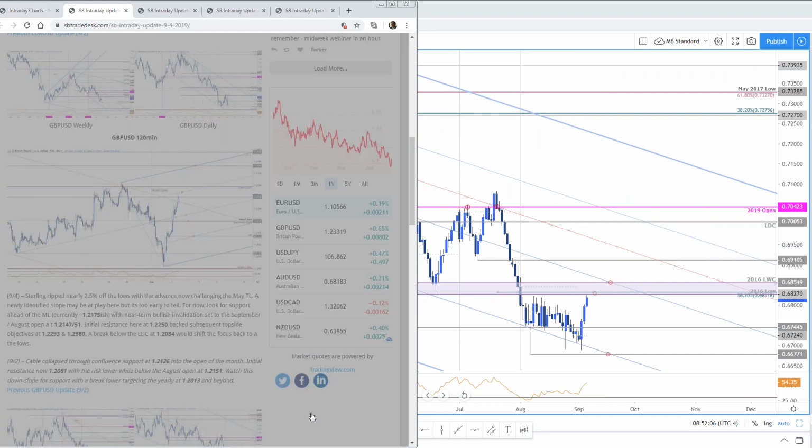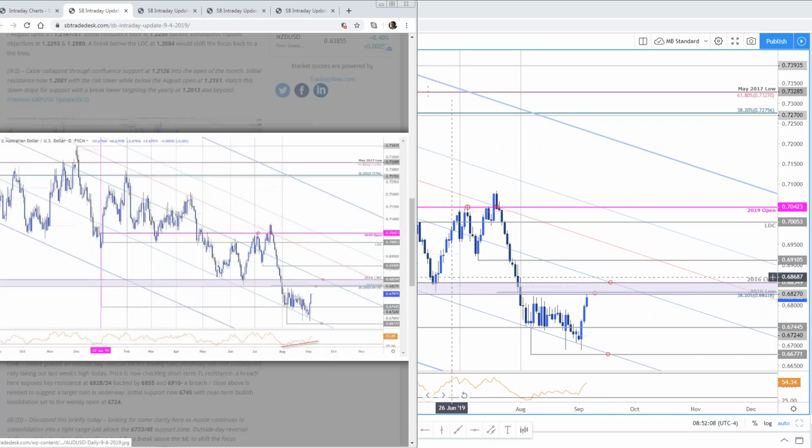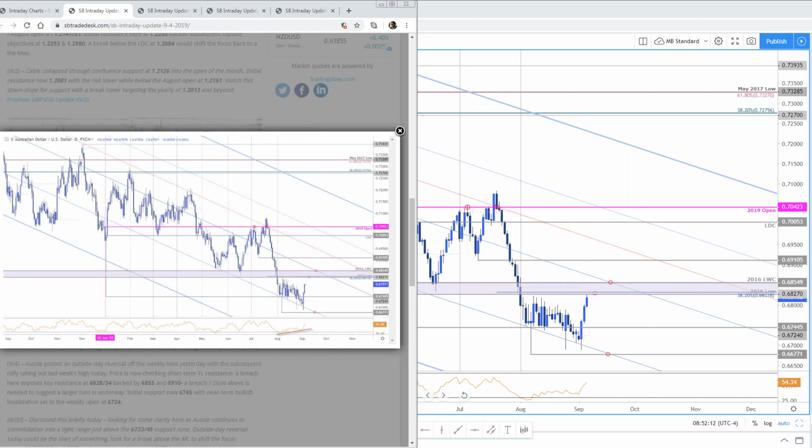And here's what it looked like yesterday. That first zone of interest is right here. Now, aside from the 2016 swing low at 68.27, a basic 38.2 of the July decline comes in at 68.32, so maybe a little bit higher even, but you get the picture. Just so happens that coincides with these swing highs from August.